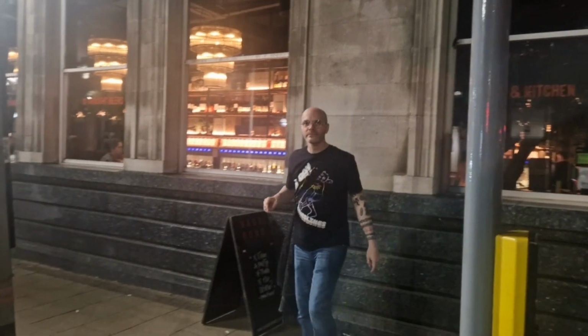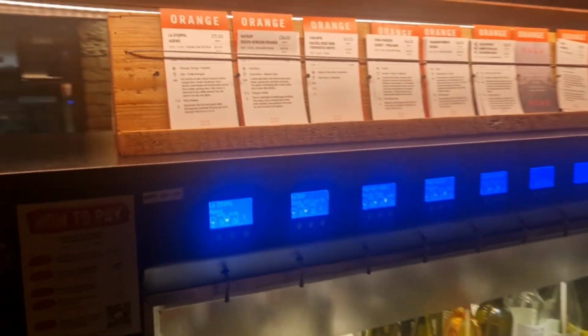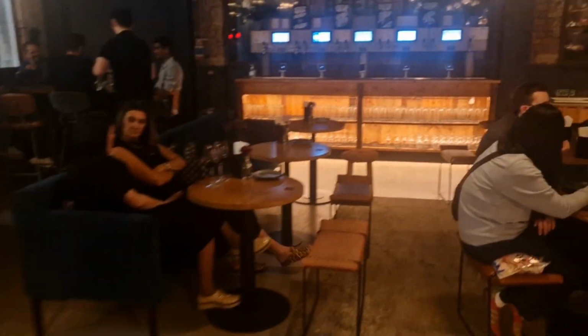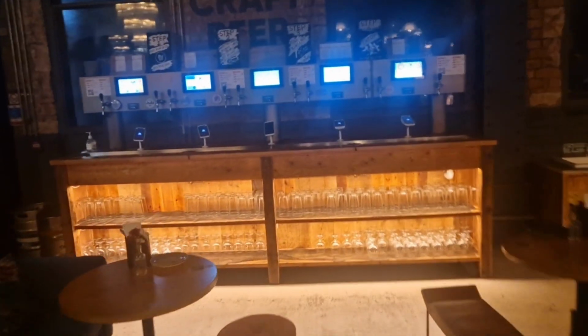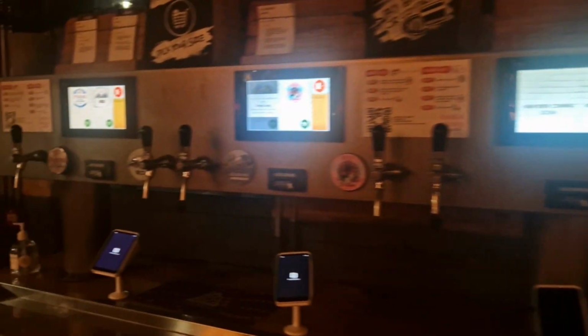Right, look at this. Might still be open, so we're going to go and try Vagabond. Yeah, he's a 7. So yeah, Vagabond looks like it might still be open. So let's try this. It's one of those self-pour places, but it's not just wines they've got, though they have an extensive selection of wines. So you put your card on, pour your own wine, which is fantastic. But they also have beers. Pour your own beers, which is exactly what we did, and it is pretty damn cool. Yeah, I'm glad we stopped in there. It's pretty niche. Right, we're wandering back towards Broad Street, towards our hotel.